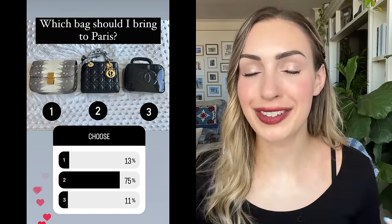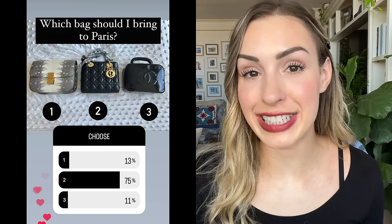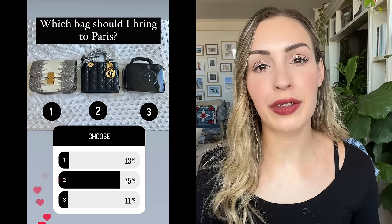I did put a poll up on my Instagram of which purse I should bring with me on vacation. And so many of you guys voted for the Lady Dior. But the more that I thought about it, the more I was like, you know what? I should go with the Celine because it does fit more. It's a little bit easier to get in and out of.